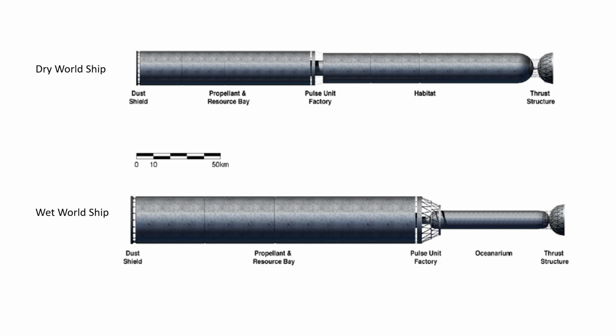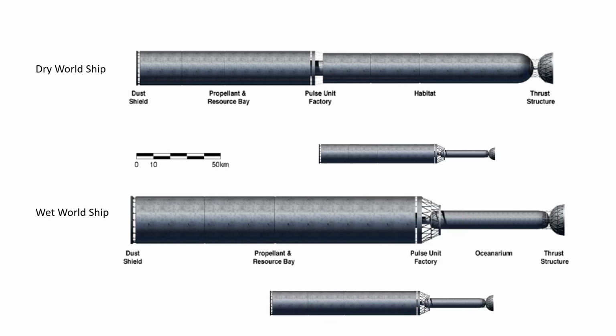You can see from that scale that both worldships measure between 200 and 300 kilometers in length, the size of small countries. Both worldships are propelled by fusion propulsion. Large hydrogen bombs would be dropped from the back of the spacecraft, detonated, and the shock waves would then propel the spacecraft forward. Why did they propose two different types of worldships? The reason is Bond and Martin imagined that worldships would not travel on their own, but they would travel in fleets, and each worldship would represent a different feature we would find on the surface of Earth.